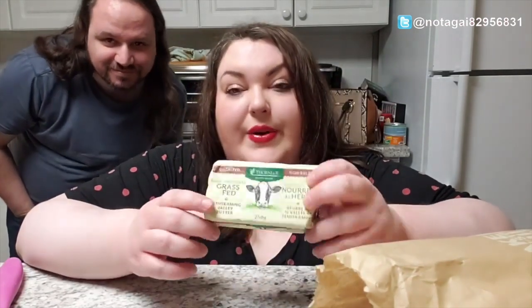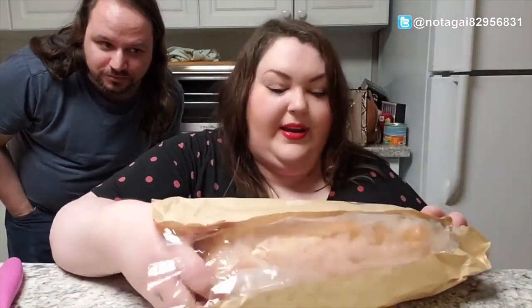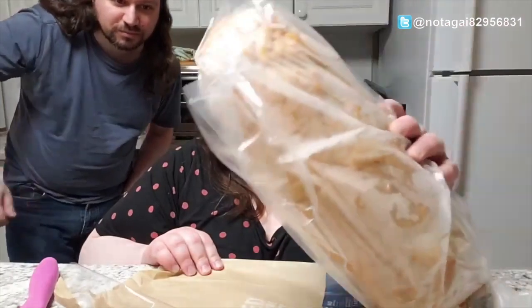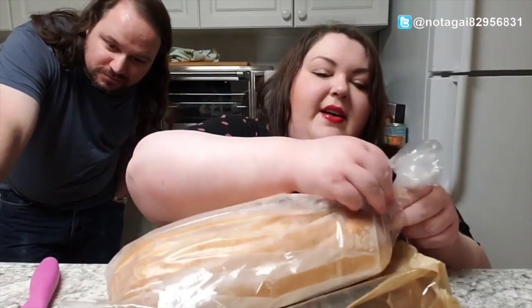So here we go. I'm going to cut off a chunk of this grass-fed butter to let it soften at room temperature because we're having fresh baked bread. It was baked today. I had it in the freezer because when bread is really fresh, it is hard to cut. So I do have this knife. Watch out. This is a French loaf. Ooh la la, all natural, fresh baked bread, the best kind.